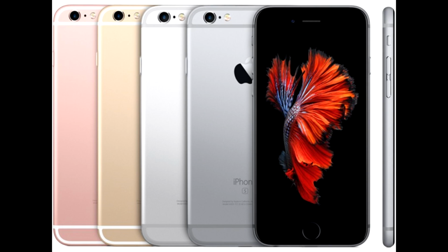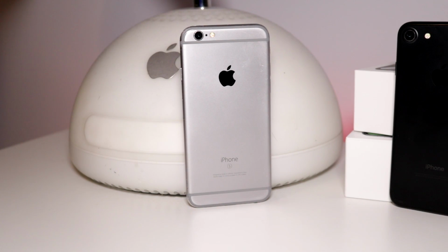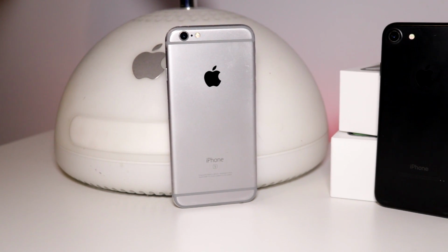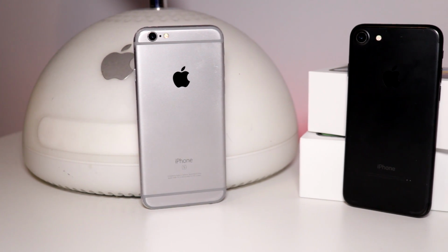Both phones don't look too different, although the iPhone 7 has way more color options and just feels more sleek overall. The antenna bands don't go across the back like the 6s does, but instead go around the edges, which I like a lot because in my opinion it always made the 6s look a bit cheap.